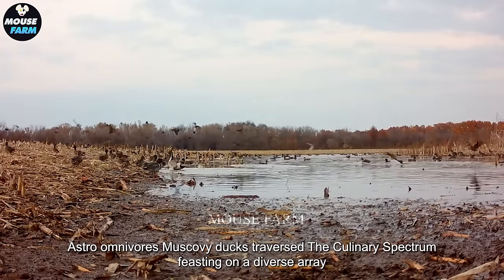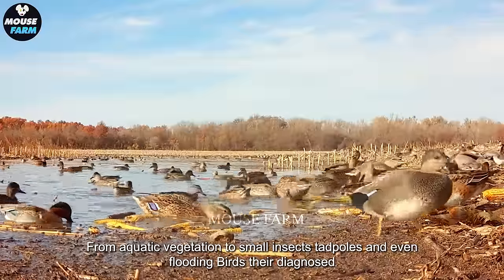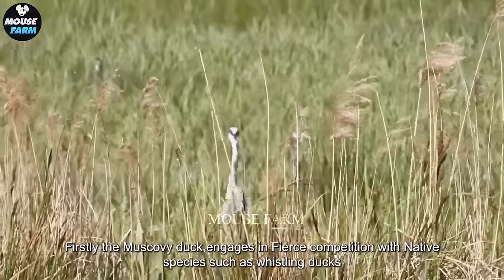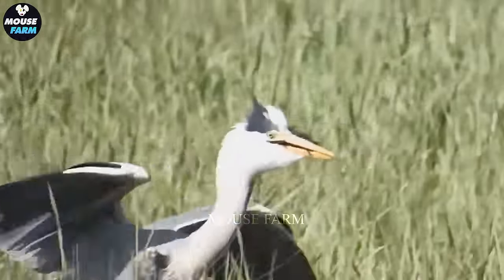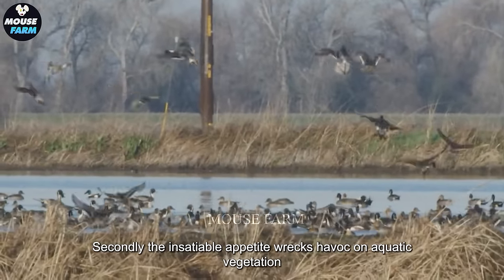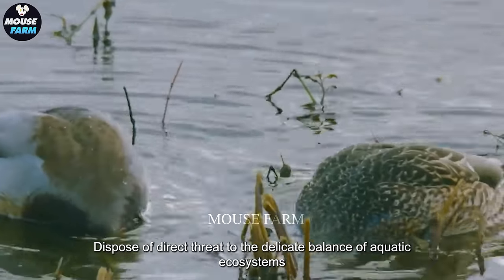As true omnivores, Muscovy ducks traverse the culinary spectrum, feasting on a diverse array of plants and animals. From aquatic vegetation to small insects, tadpoles, and even flitting birds, their diet knows little bounds. Firstly, the Muscovy duck engages in fierce competition with native species such as whistling ducks, mallards, and teal for crucial resources like food and nesting territories. This rivalry disrupts the established equilibrium of the ecosystem. Secondly, their insatiable appetite wreaks havoc on aquatic vegetation, endangering even the rarest of plant species. This poses a direct threat to the delicate balance of aquatic ecosystems.